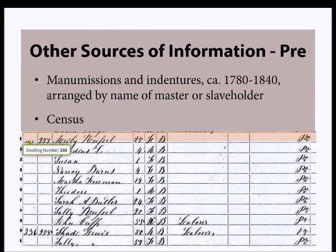Other sources of information about African American families before the Civil War might be the manumissions and indentures records from 1780 to 1840. These are arranged by the name of a slave holder, or the master in the case of an indenture. And you will find a listing for these in your handout.